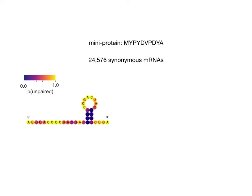So that's one sequence. If I go and enumerate through my 25,000 other sequences, it turns out I can find a sequence that codes for the same protein, but that is much more paired, and it turns out has roughly a twofold predicted increase in the shelf life for this little mini protein. So this is all well and easy enough to figure out the answer when there's only 25,000 mRNAs.